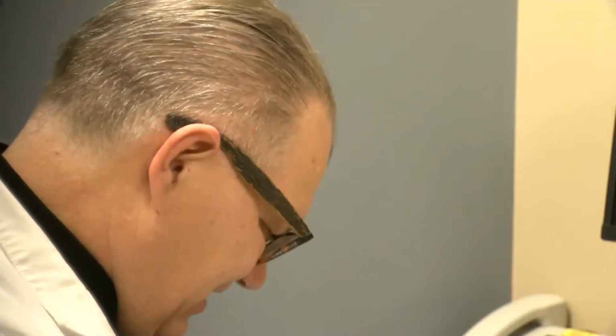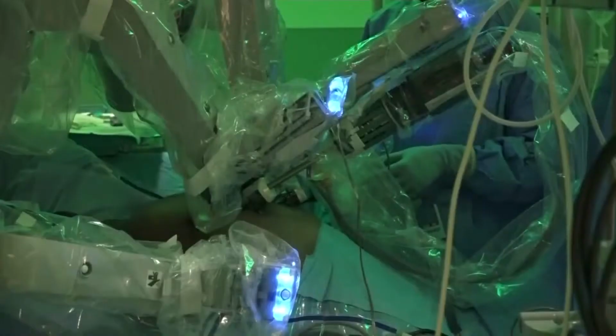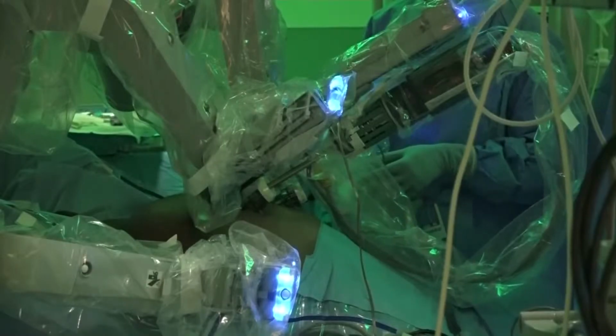So Sara took Dr. Johnson's advice. He performed a hysterectomy using minimally invasive robot-assisted laparoscopic surgery using the latest cutting-edge technology, the Da Vinci Xi. "Much safer for the patient, much better visualization."